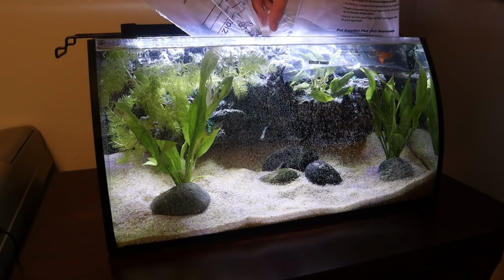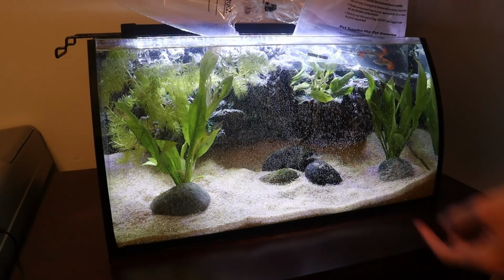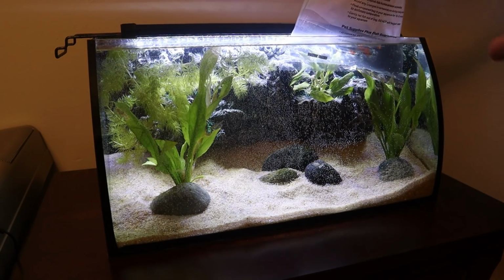And I already know these guys are gonna love the live plants in here. They're gonna always be hanging out in this hornwort. Now you can see them heading on into the tank. Oh, that is so cool. Those guys are definitely gonna be awesome to watch in this tank.